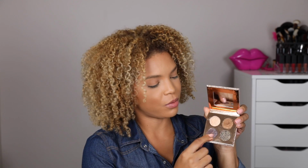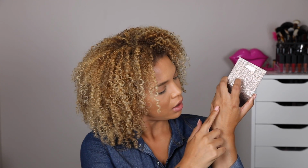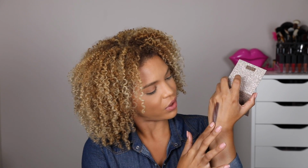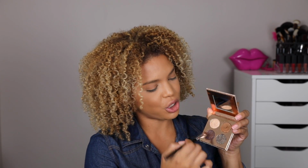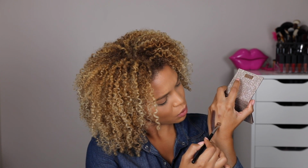Now I'm just going to grab a little bit of Turbosan and swatch that with my finger. I love the way that these feel, and these don't have any primer. My hand isn't wet. There's nothing. This is just straight from the pan right on to my hand. Stunning.